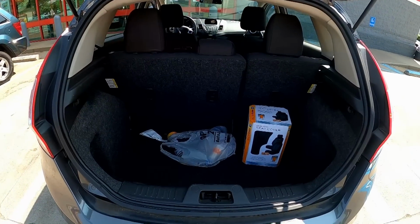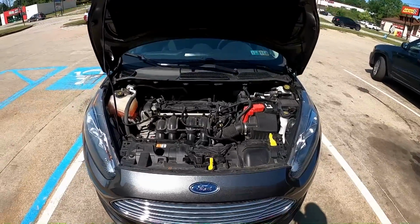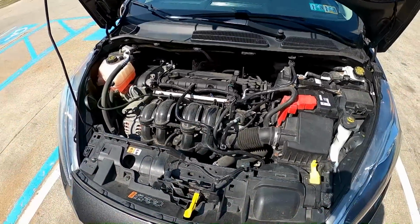Let's go get the engine thing out of the way, the engine degreaser. All right, and here's why. You know, this is not bad. I mean, it's a little dusty. Really, it's not so much that it needs degreasing.